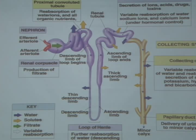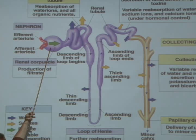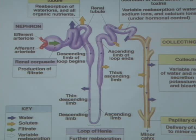Alright. So now what we want to do is put simplistic functions that then we're going to modify to more detailed functions. So filtration occurs in our renal corpuscle because of our glomerulus. The proximal convoluted tubule is largely responsible for reabsorption, which is going from where to where? From the lumen of the tubule to the blood. So that's stuff we want to keep. And then the loop of Henle is involved in further reabsorption. And one of the things we're really going to look at is movement of the water.